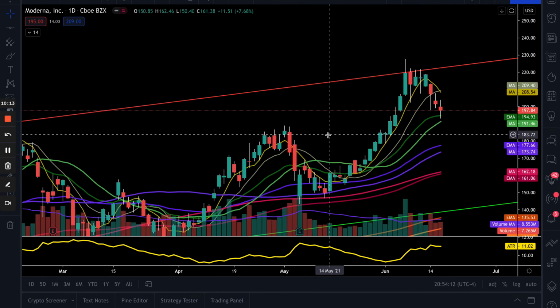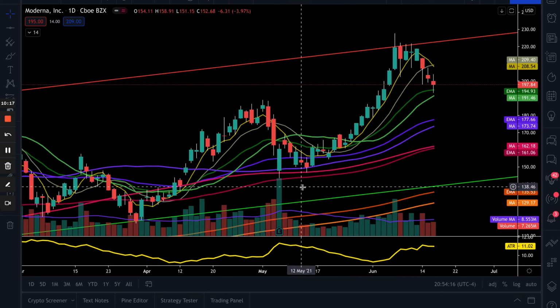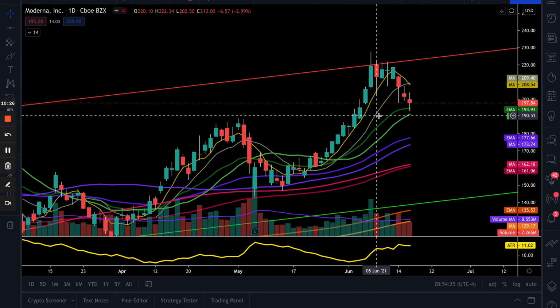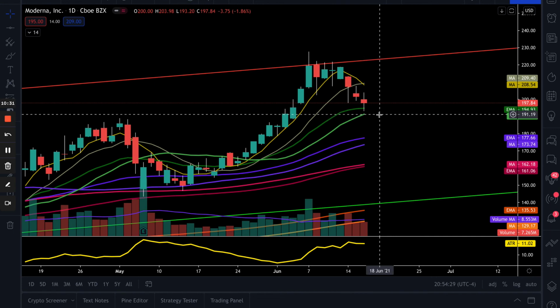All right, and then the second one, Moderna, as we just discussed, just got done going on an absolutely insane run from the lows a month ago. I mean, literally 4 trading weeks ago, we were at 146, and then last week they put in highs at 228. Just an insane run. And now that we're pulling back into demand, I'm kind of intrigued by this 20-day spot right here.